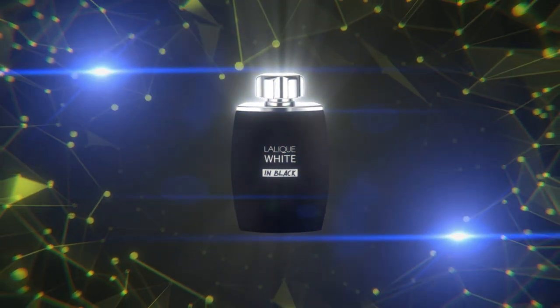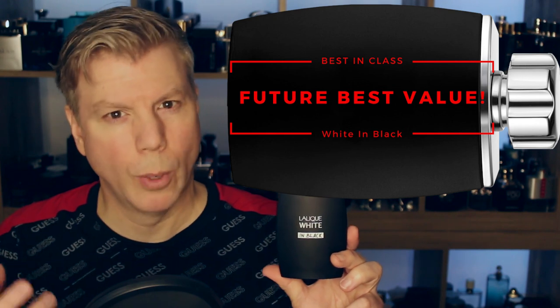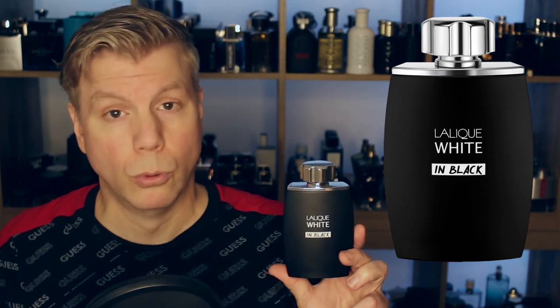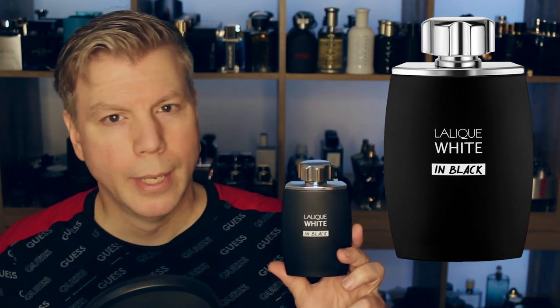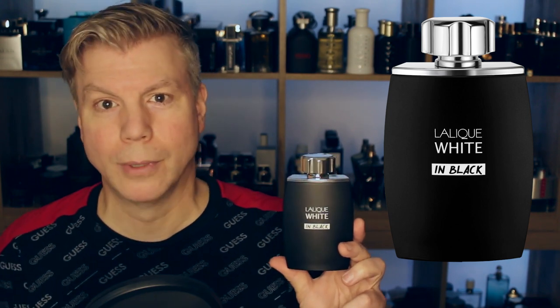Coming in at my number 6 as best eventual value in a fragrance, yet the worst name, is Lalique White and Black. Now, a lot of people compare this one to Parfums de Marly's Layton, and while I can definitely see where that comes from, it definitely stands on its own as a very spicy oriental fougere for cool weather. Worst name, I don't know why they would call it White and Black. They could have come up with something a lot more creative, but this is going to be the best eventual value because Lalique definitely drops their prices quite a bit over time. While you can't get this at a fantastic deal right now, give it a good 6 months or so, and you'll see it at discounters for a really good price. Best in class for best eventual value, Lalique White and Black.